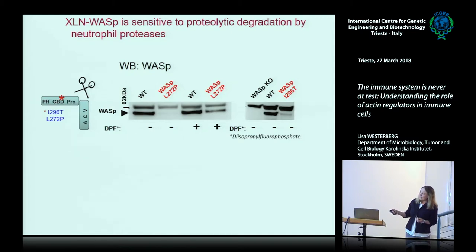And we think this is N-WASP, by the way, based on the discussion this morning. And the same for the other mutation. This is wild-type WASP in the neutrophils, nothing in the WASP knockout, and very little if we don't add the DFP in the mutant XLN. But we think this is an in vitro phenomenon. So the protein is there, it's just very prone to degradation.